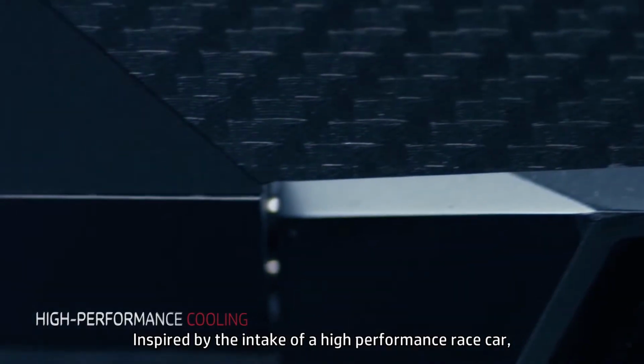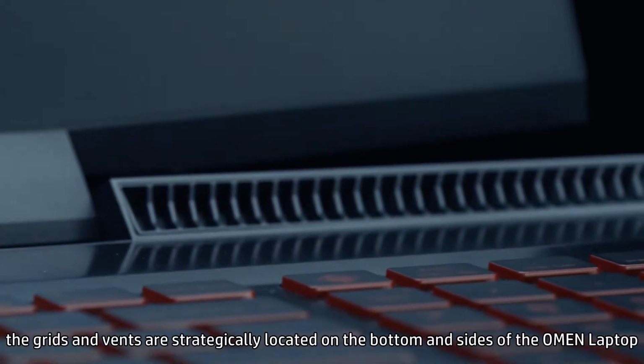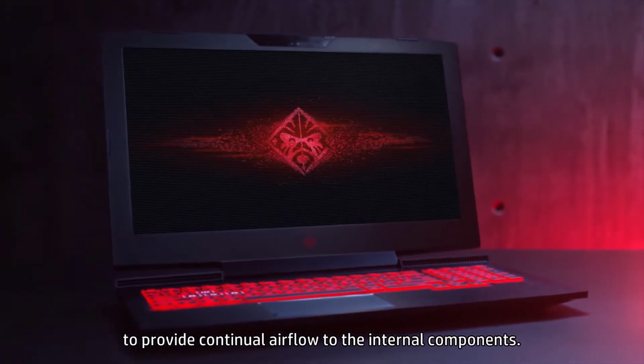Inspired by the intake of a high-performance race car, the grids and vents are strategically located on the bottom and sides of the OMEN laptop to provide continual airflow to the internal components.